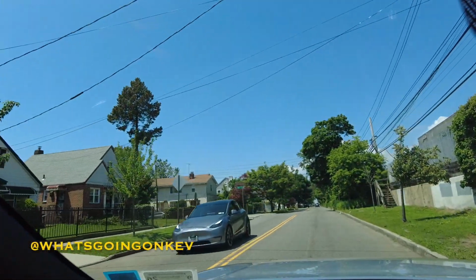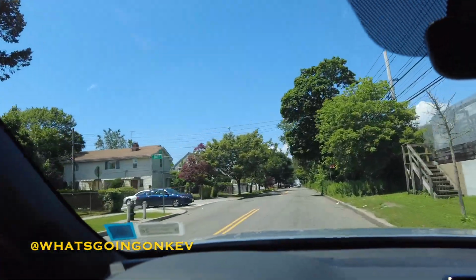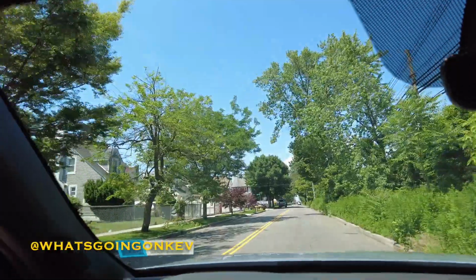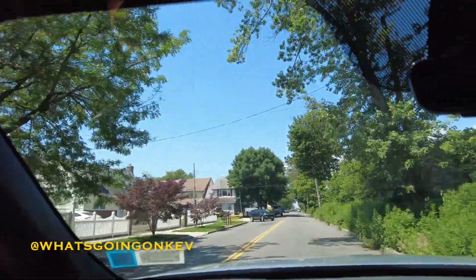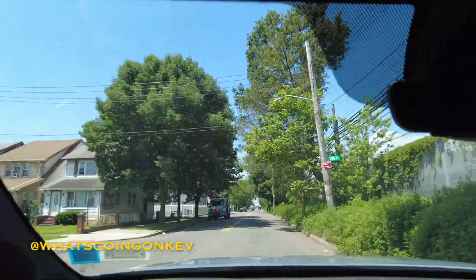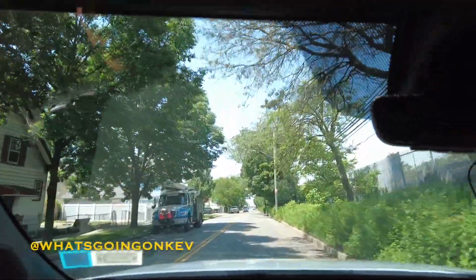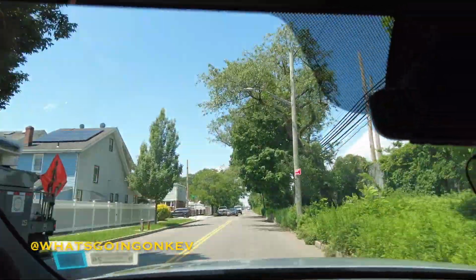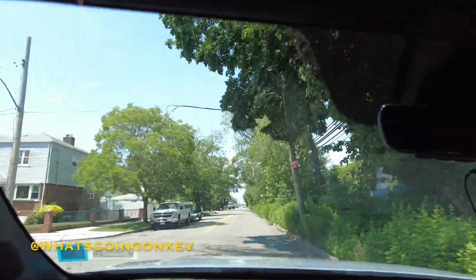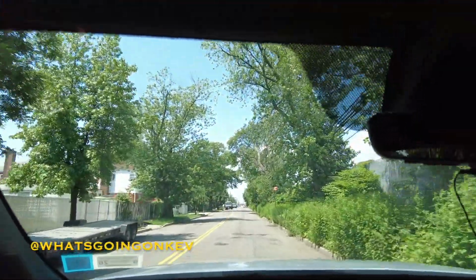It's more like a quiet block, this one. Yeah, all this block is very quiet. Very nice. There are nice homes over here. But this is Hollis. And the vibes was nice, especially in the summertime. Oh man, the park was very lively.